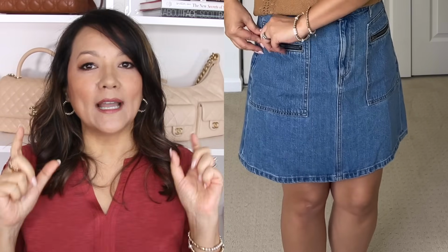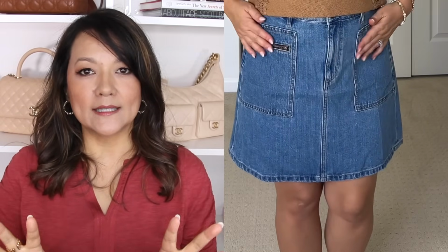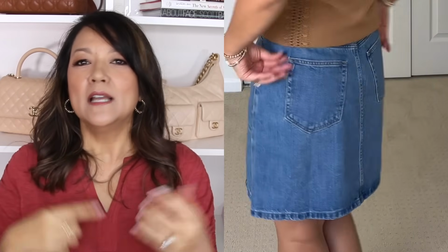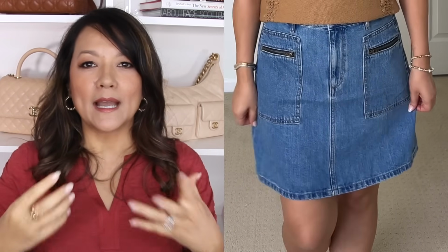This is so cute. I, of course, love these patch pockets. They are zippered patch pockets, so patch pockets are a big trend, and this one has a little twist on that patch pocket. Some of them that you'll see out there might have a button patch pocket, a traditional patch pocket, or even a slanted one. I love the zipper detail. I think it just adds a little bit of interest to this skirt.